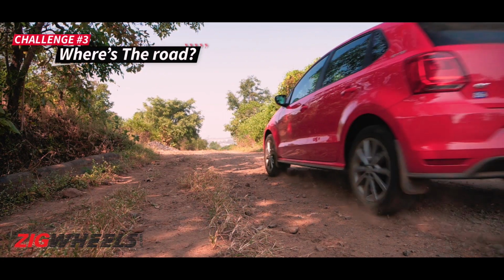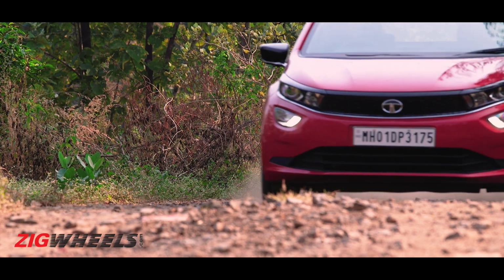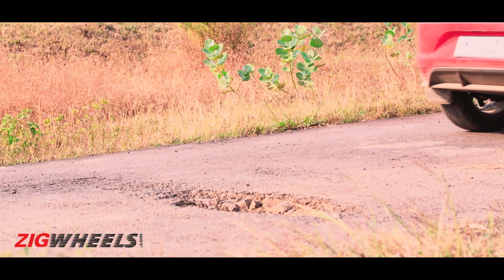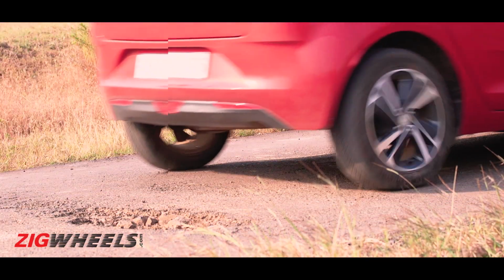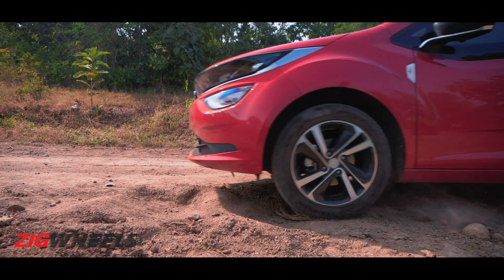The final challenge is aimed at testing out the ride quality of the three cars. Yes, it's the same stretch of broken metal country lane as before. And this time though, we've thrown in a couple of potholes for good measure. The Altroz won this the last time around. So let's see what happens today. The Altroz led the way again for the other two cars.